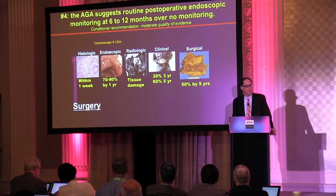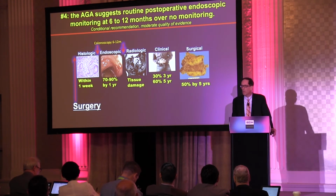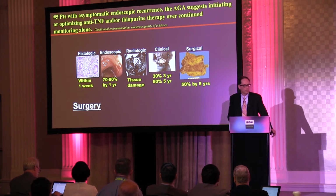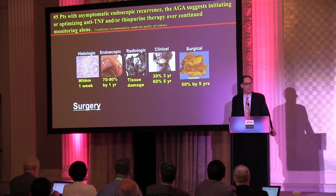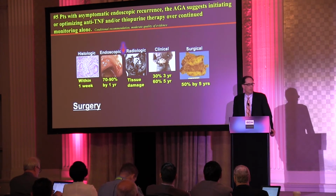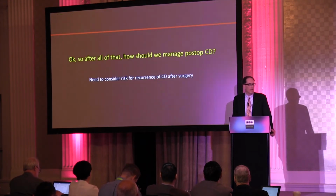Number 4, the AGA recommends post-op endoscopic monitoring, which I think most of us are doing, and most would argue 6 months is reasonable, but you can make the argument out to a year if you're also following things like CRP and calprotectin. In patients with asymptomatic endoscopic recurrence, so this is the patient you scope at a year, you find that they have active disease, the suggestion is to initiate or optimize anti-TNF or thiopurine treatment.